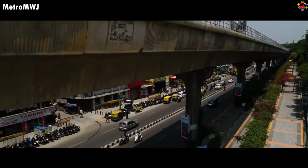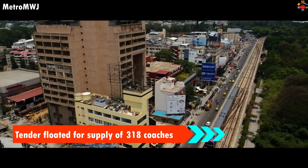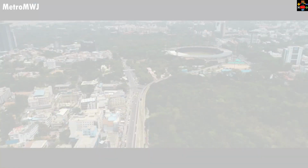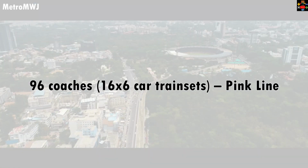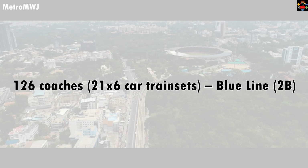Now let us talk about the second update, which comes from the blue and pink lines. A tender has been floated for the supply of 318 metro coaches. Out of these 318 metro coaches, 96 coaches forming 16 6-car train sets will be used on the pink line. 96 coaches forming 16 6-car train sets will be used on the phase 2A of the blue line from Central Silk Board to Kiyapuram. And 126 coaches forming 21 6-car train sets will be used on the phase 2B of the blue line from Kiyapuram to airport.